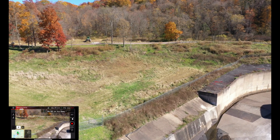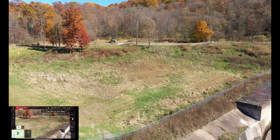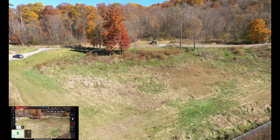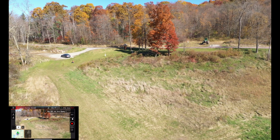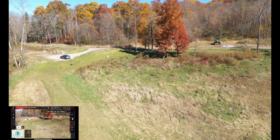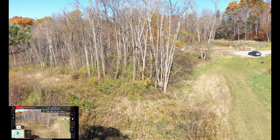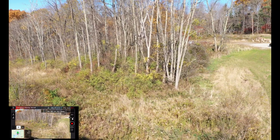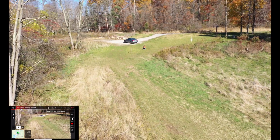Slow it down to speed 2 and 16% battery. You can see me down there. We're coming in, don't worry. Wish all the trees had their color. 13% battery.